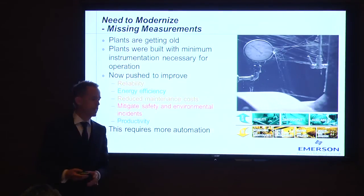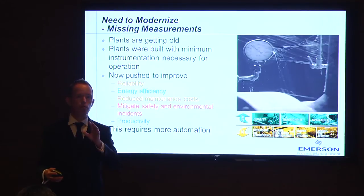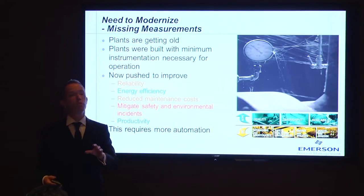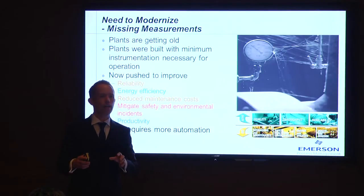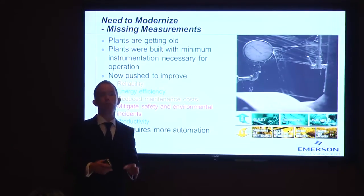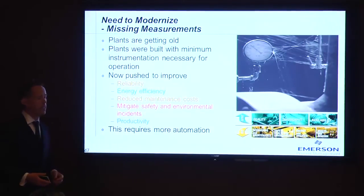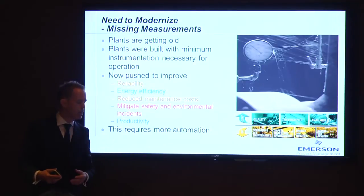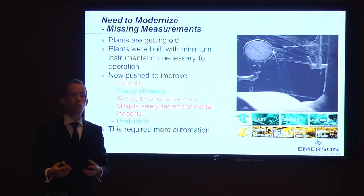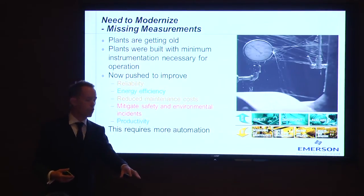So many of the existing plants are getting old. The plants that we have today were really built with a bare minimum of instrumentation, because instrumentation was so expensive 20, 30 years ago. Whatever the process licensor said you have to have as a performance guarantee, that's what you put in. No more and no less. But now we're getting a push to improve reliability, reduce maintenance cost, and we need greater energy efficiency. There are new health, safety, and environmental mandates coming all the time, and there's no way to tackle all of this manually. So all of this requires more automation.